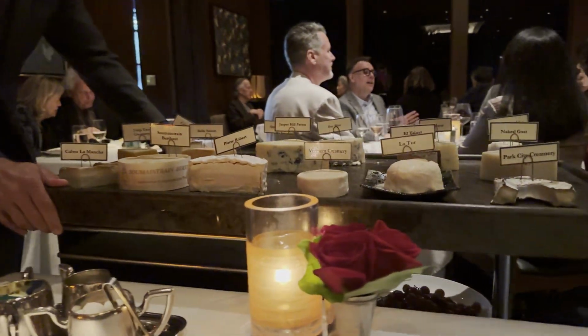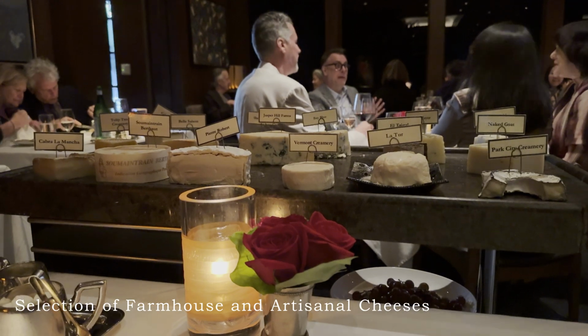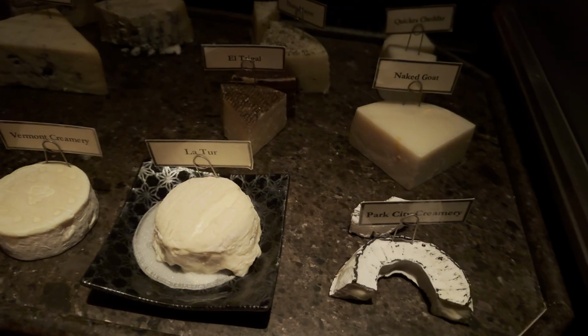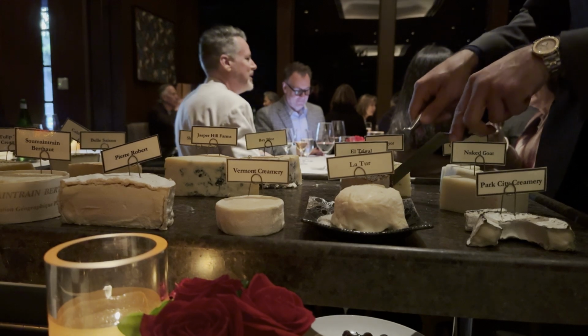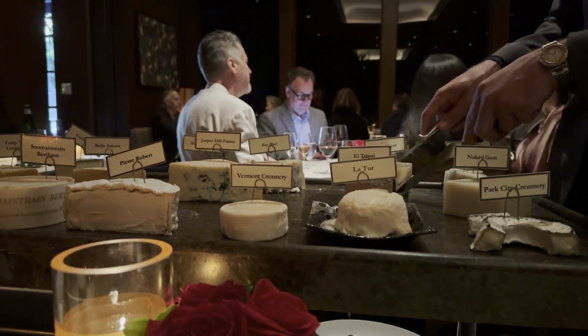In between the main courses and dessert, the waiter wheels out this cart with a wide selection of artisanal sheep, goat, and cow milk cheeses originating from local producers as well as foreign countries such as Spain or Italy.